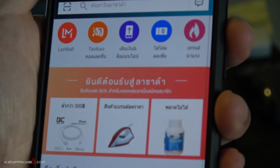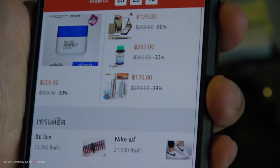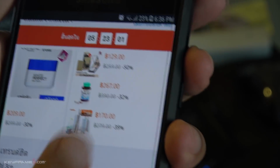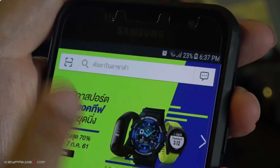So, I mean, it doesn't have as many products as Amazon, and it's hard to beat Amazon because Amazon is the biggest and the best e-commerce website in the world. So it's hard to beat. There's an English version of Lazada too. This is the Thai version, but you can change the language here somewhere.